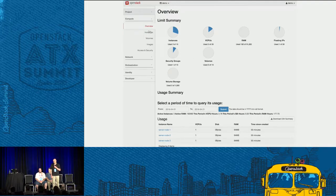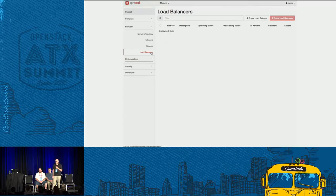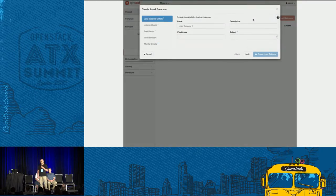I'm going to navigate to the project network load balancer menu item that's available. I don't have any load balancers yet, so I'm going to go ahead and create one by clicking the create load balancer icon. Here you can see that I've got some basic details I need to provide. I'm just going to provide a subnet and place my load balancer on the private subnet. If I wanted to, I could specify a specific IP address for it or change the name. I'm going to go ahead and click next.